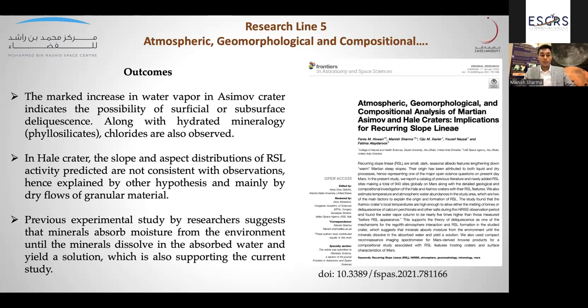Previous experimental study by researchers suggests that the mineral absorbs moisture from the environment, which is happening in our area, until the mineral dissolves in the absorbed water and yields a solution, which is supporting the current study. So on the surface of Mars, this RSL activity is happening with different hypotheses.